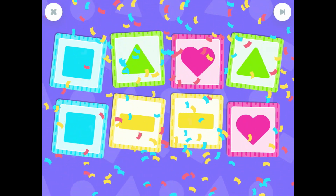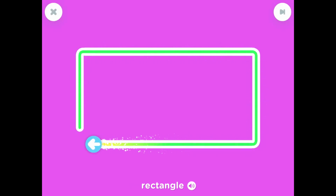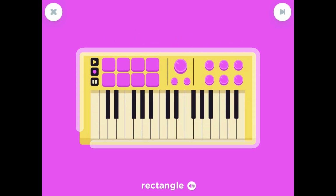Triangle. Rectangle. It's a rectangle keyboard. Rectangle.